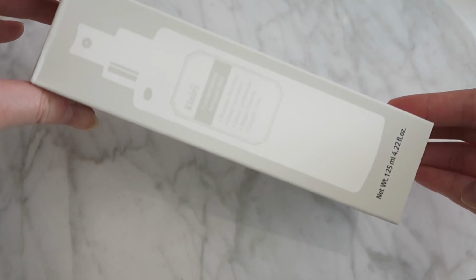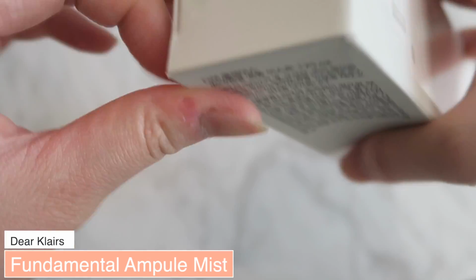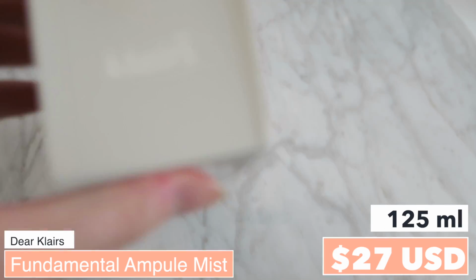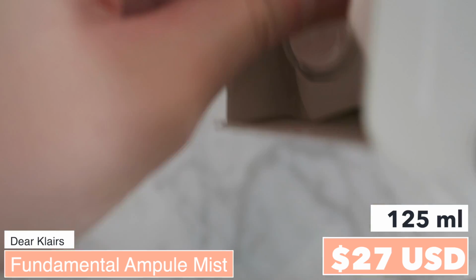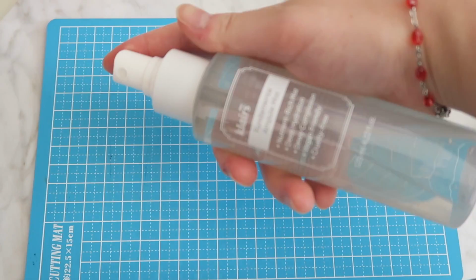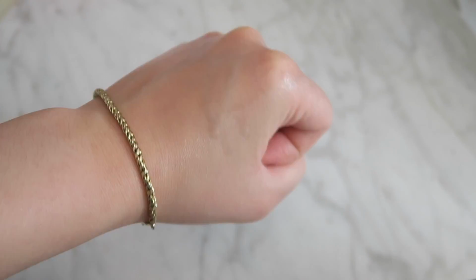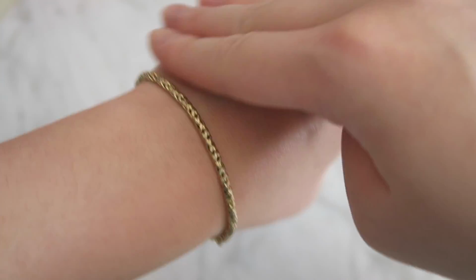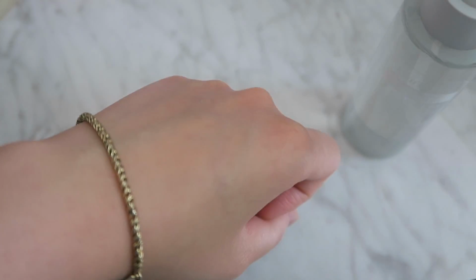So the first product is this one right here. This is the Dear Klairs Fundamental Ampule Mist. There's 125 milliliters of product in it. You can get it for $27 US on their website. This is a nutrient-rich mist that contains a blend of rich botanical essential waters that promotes deep hydration and gives off a dewy complexion. This is vegan-friendly and meant for all skin types. It can be used throughout the day if you need that extra boost to soothe, refresh, or moisturize your skin, and you can also use it in place of a toner.